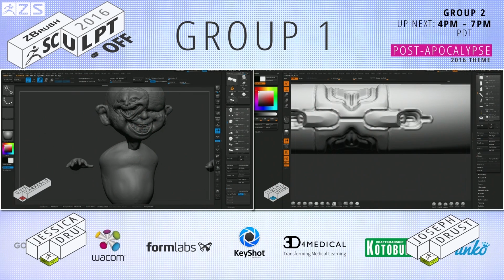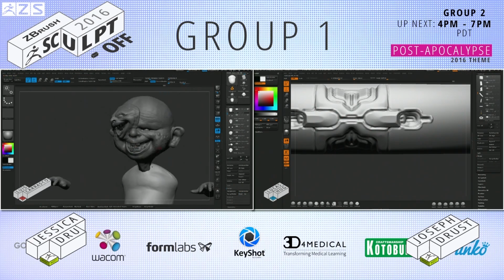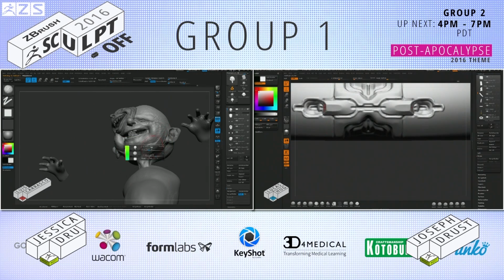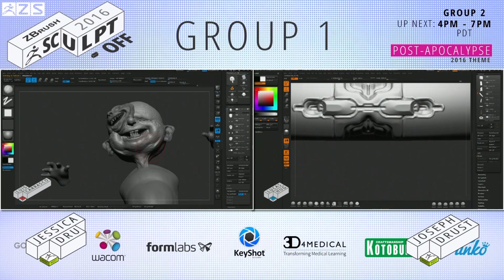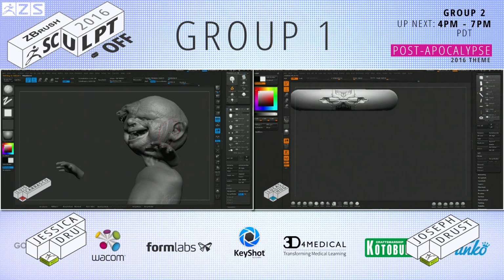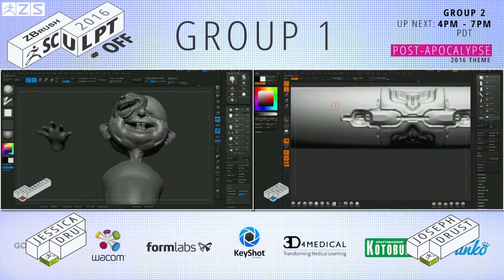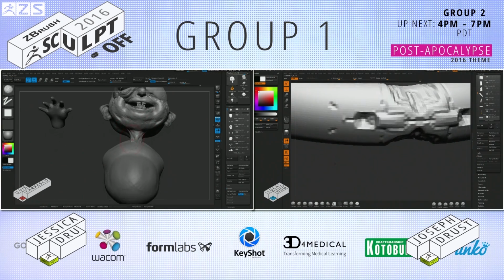Another industry ZBrush is used for. It's for dental? Dental, yeah. We have a lot of people using it for dental, for reconstructing jaws and things. You can dental scan a tooth, put it in ZBrush, simply do a mirror and weld, and you've got the opposite tooth.